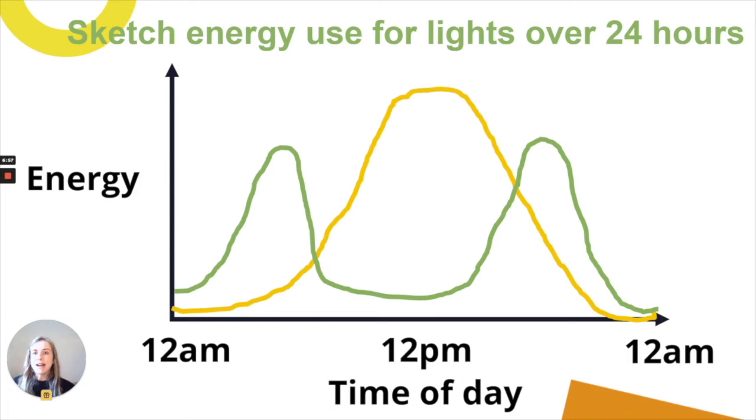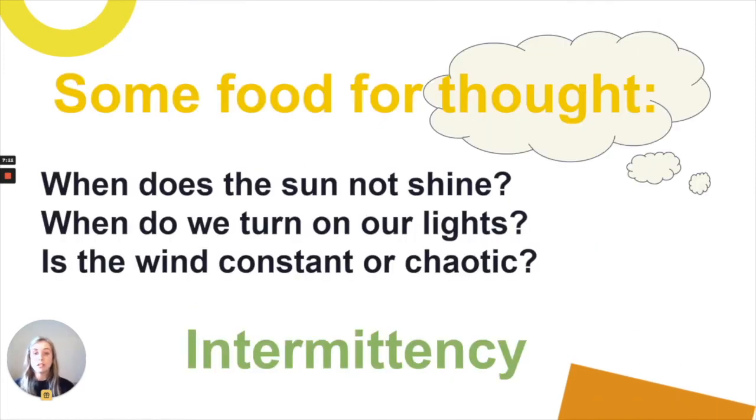So this shows how when we're considering using renewables, there could be a mismatch between the energy that's available at any one time and when we actually need to use it. So if we're thinking of wanting to transition away from using fossil fuels to using renewable energy like solar or wind, there are some things to think about. Like, when does the sun shine and when does it not? When does the wind blow and when does it not? And the same with hydroelectrics as well. Do these sources provide us with constant energy, or are they a bit more chaotic?